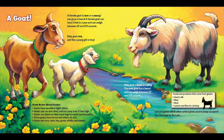Some notes about goats. Goats have excellent night vision. Goats can run and climb and can jump over 5 feet high. Goats can stand on their back legs to reach tree branches. Some goats have horns and others do not. Goats eat corn, oats, hay, grass, alfalfa, and weeds.